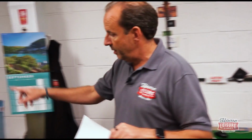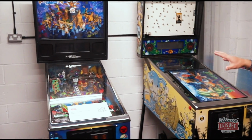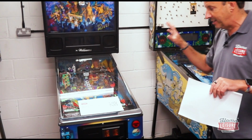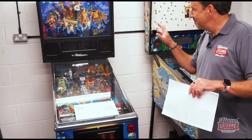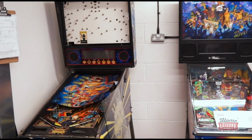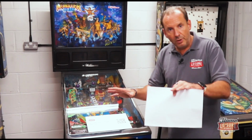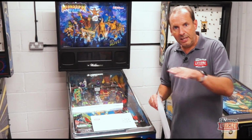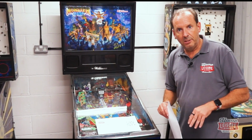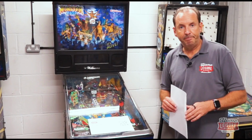Over here we've got a Fish Tales that's just come in. There's a Monster Bash that's ready to go out, which is absolutely the mintest Monster Bash I've ever seen. Sadly I didn't get to it before a customer did, but it's an absolute beauty. And then last of all we've got a Doctor Who again that's come in, and he's waiting for some parts to turn up for him. So that's the process that we go through. I think it's really good for you to see how detailed we are in our approach to making sure that all these reconditioned second-hand pinballs are brought up to the best condition they can.